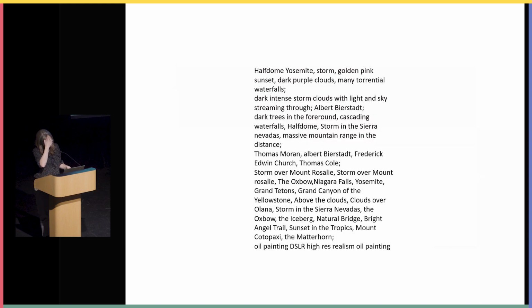I just wanted to include the prompts that I'm using, because Stable Diffusion also has a bunch of blog posts teaching you to use their products. And it's specifically saying, how can you make it look more like Scarlett Johansson? Or how can you make it look more like the person whose material you're trying to steal? So my prompts are just lists of paintings that I like. So it's Thomas Moran, Bierstadt, Frederick Church, Thomas Cole. And that's actually how I achieved the images, by stealing the data.